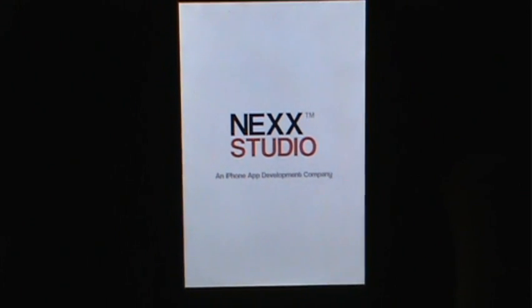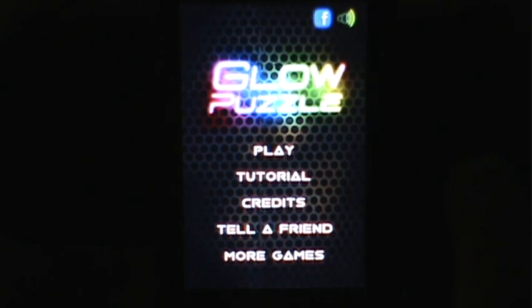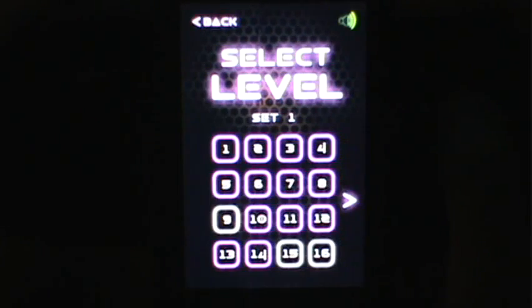Alright guys, start this app review off. I have Glow Puzzle, and this app is free in the App Store, one of the top free apps currently right now, and it's a very simplistic application.